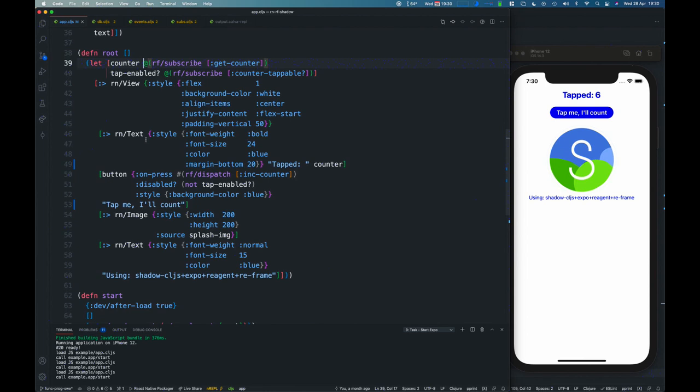So here it's subscribing to this subscription. If I evaluate this, it will actually give me what's in this counter. So if I tap this some more and then evaluate this again, that's actually what's in the state. And also in the state here, we have the value of this subscription, and I can evaluate that it's true. That's why we can tap this, because here we set the disable from that variable.